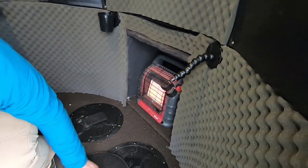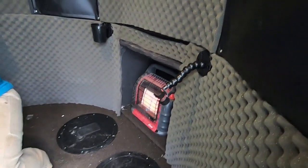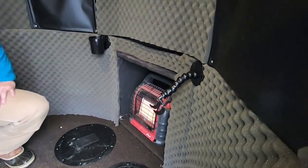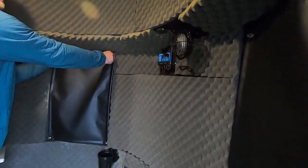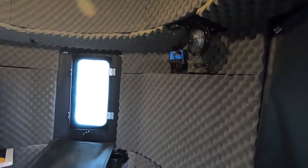Insulated box for your buddy heater creates a warm cocoon even on low. Fully insulated walls, blackout window treatment, and an optional solar panel that controls the fan and the lights.